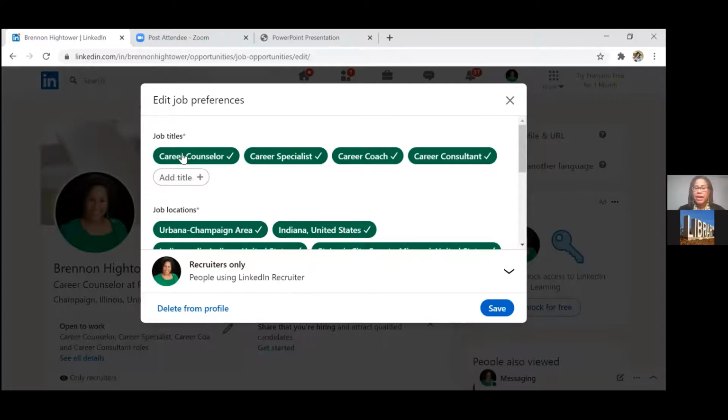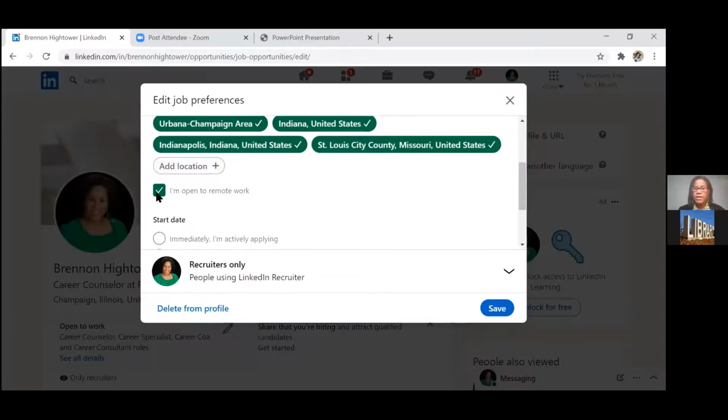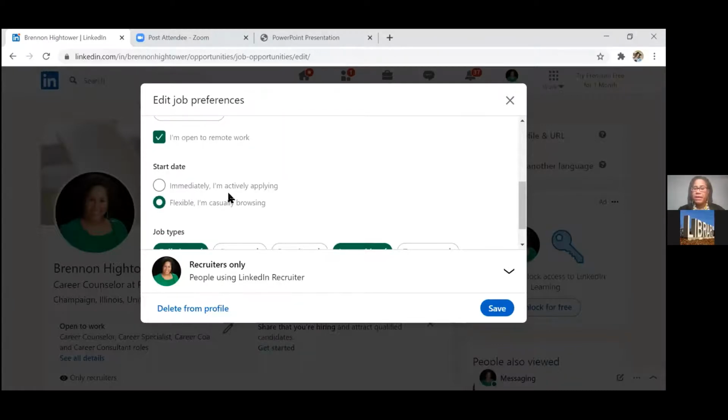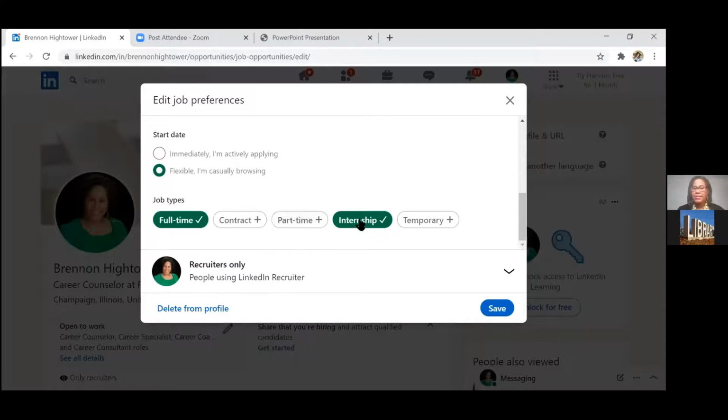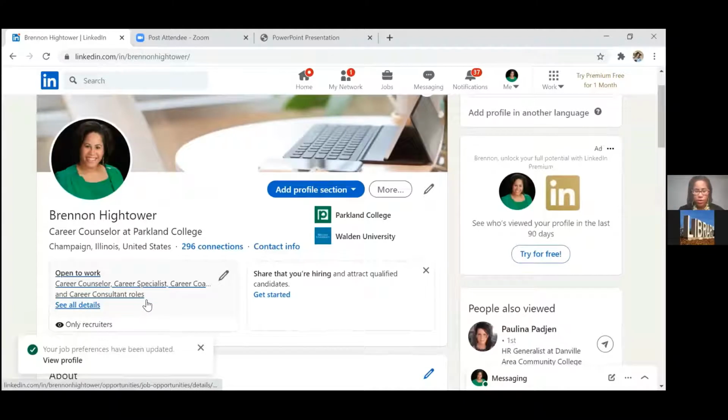So you can actually select up to 5 job titles in here, up to 5 job locations in here. You can click this button to say if you're open to work or not, remote work. And then you can let them know if you're immediately and actively applying or if you're just flexible and casually browsing. It also has your job types down here. So if you're looking for full-time work or an internship, temporary, part-time, whatever you're seeking, you can go ahead and select those. When you've completed that, you want to make sure that you save it. And once it's saved, recruiters know that you are open to work, okay?